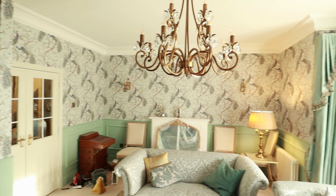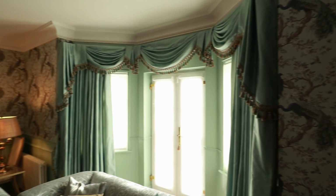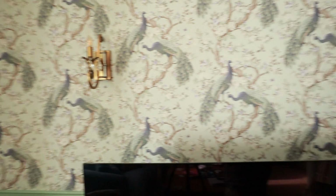Right, just spin you around slowly. Go wide. Lovely wallpaper, and it's back to me. So, move you away there. I'll stand where the ironing board is.